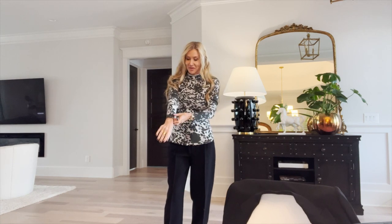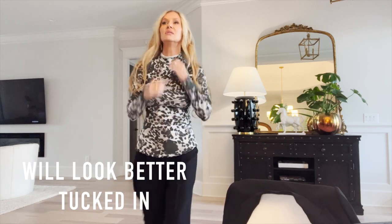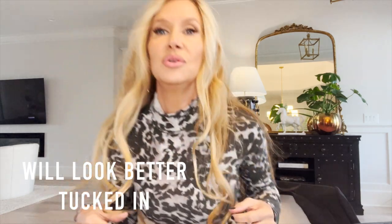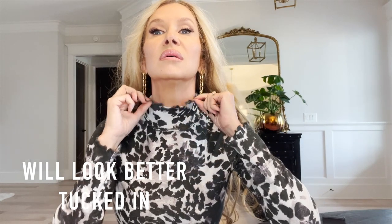Love it, love it. And the sleeves are long enough. Let me show you up close so you can see. I actually really like this because it gives you the look of the turtleneck, but it's not coming up too far. It has all this extra detail. Beautiful. So this is a winner for Anthropologie.